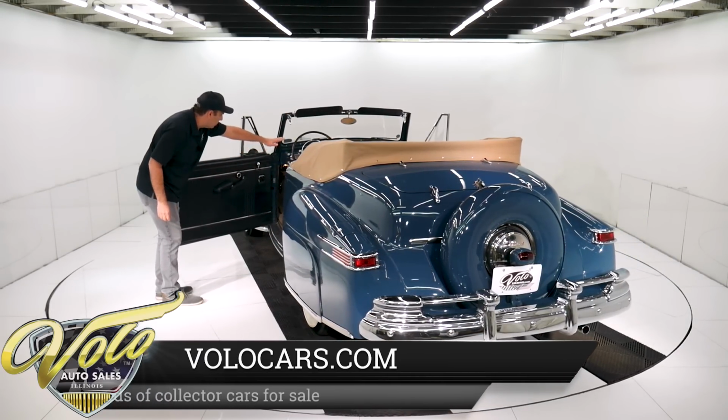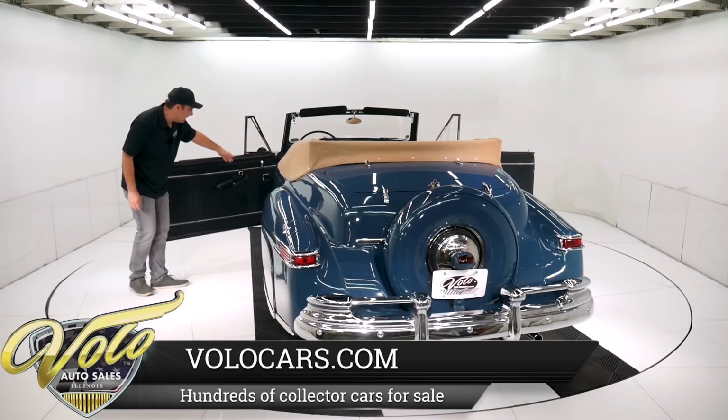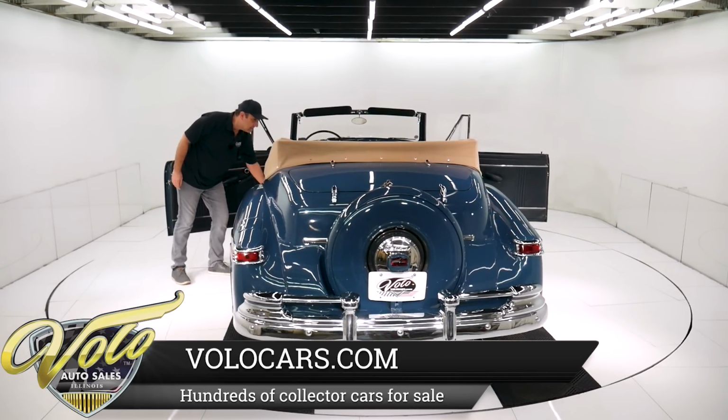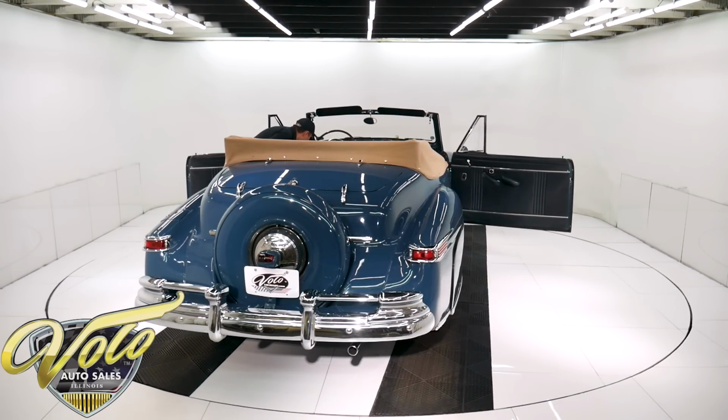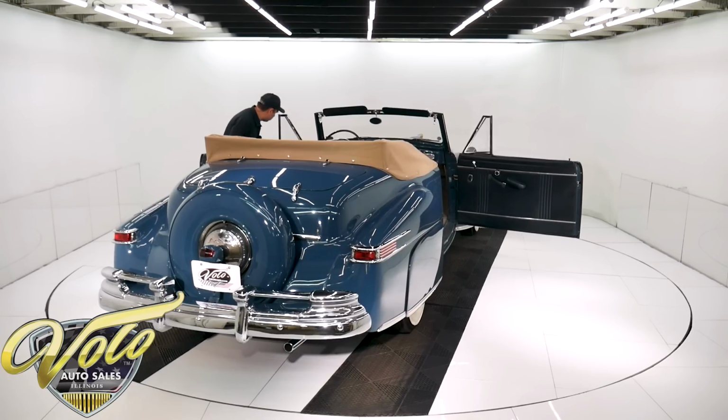All the knobs and everything are real nice. The kick panels, the pedals, the chrome hinges on the seat. Everything inside is beautiful. The visors. Came in here to open the hood. I should do that before I forget.